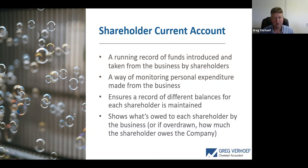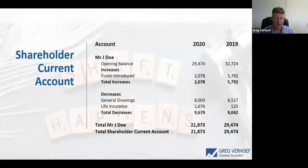You do need to watch them when they're overdrawn. An overdrawn current account is when you've taken out more than you've put in. And an overdrawn current account falls under the FBT regime, that's a fringe benefit. You've borrowed money from a company and the company then has to charge you interest on that money. The interest becomes taxable income to the company, which has to pay tax on it, and you don't get a deduction in your tax return for the loss. So we try to avoid overdrawn current accounts.